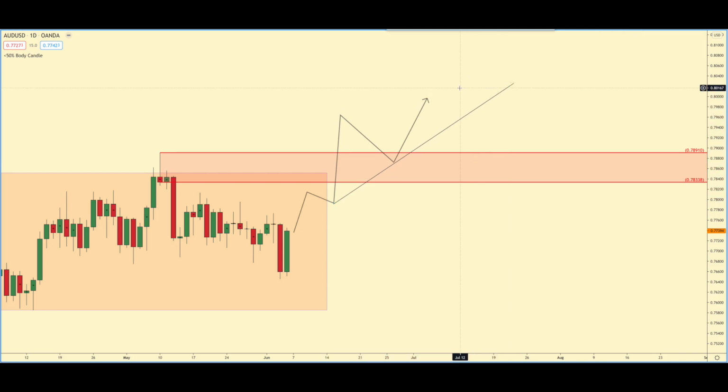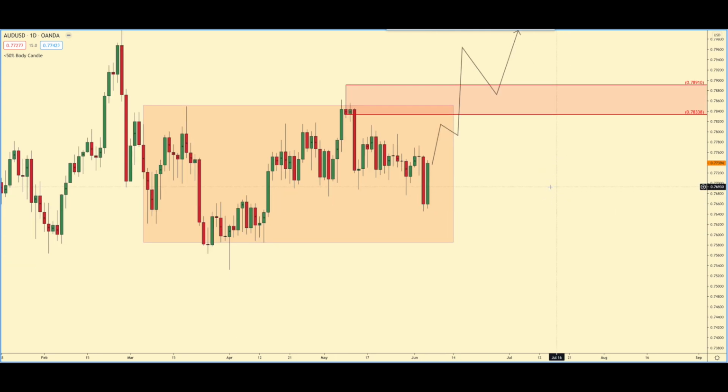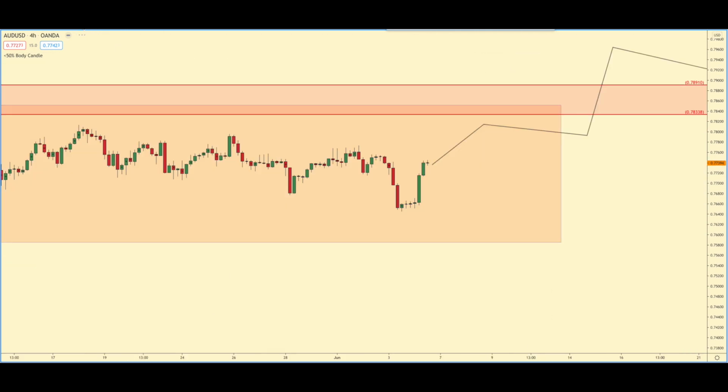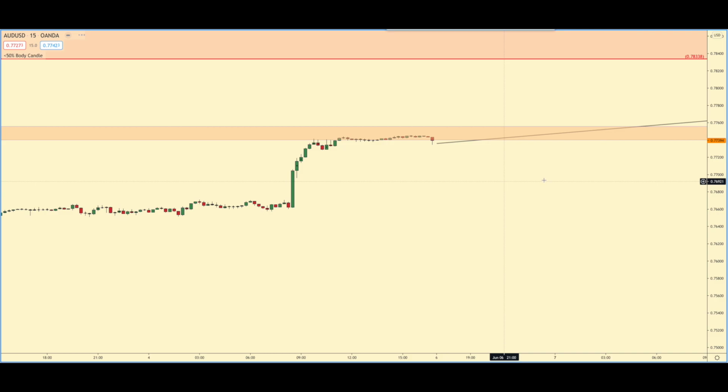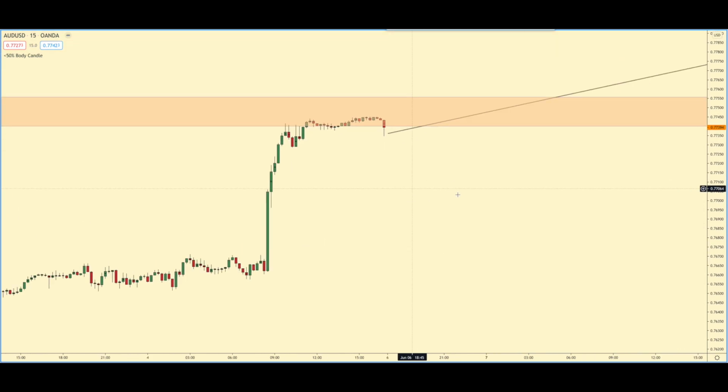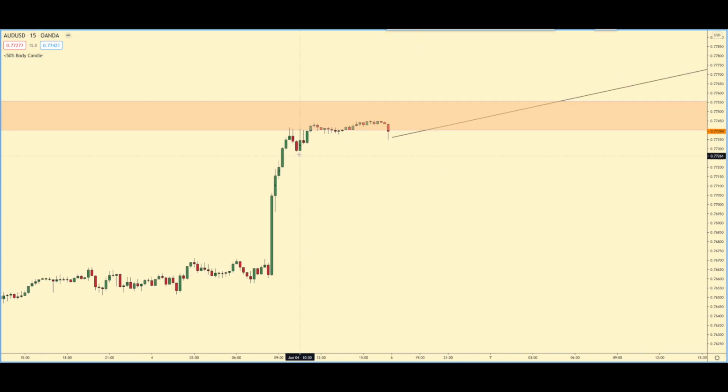Then I would feel interested in buying, but it's just such a messy looking chart that I don't even want to trade it. You could go down to a 4 hour. If you're looking to get in short on the 4 hour, you could look at that zone right here. So you could hop down to a 15-minute chart and look for confirmation, and that would look probably something like this.